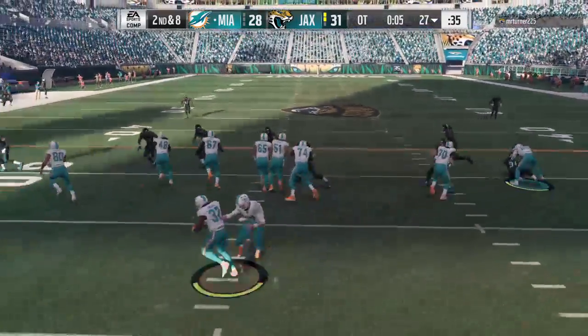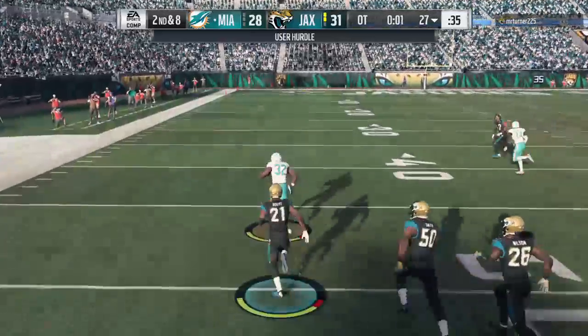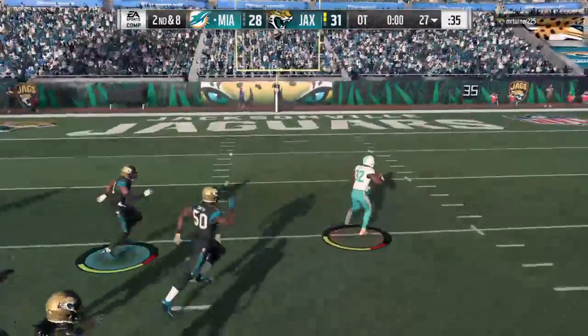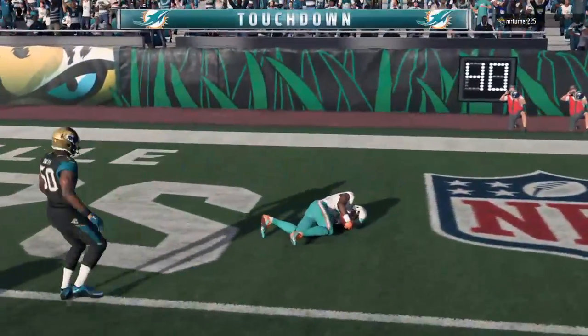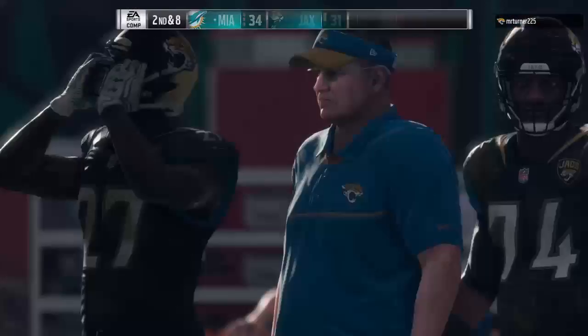Defense really showing respect to the deep ball here, playing off the receivers. And oh, he hurdles him and into space. Look at this, middle of the field, a breakaway. And all the way in for a Miami touchdown.